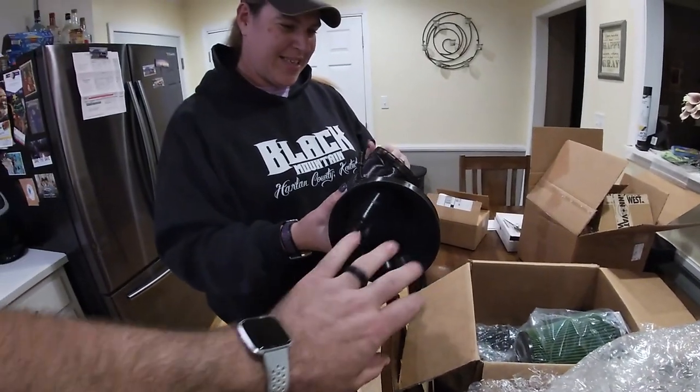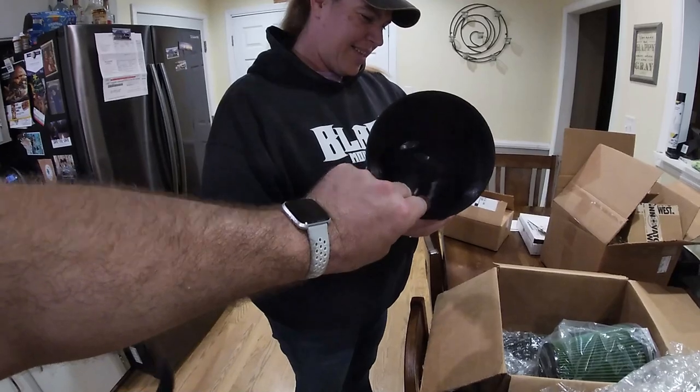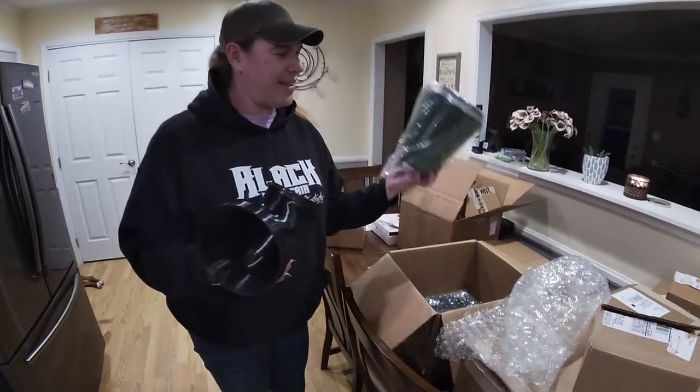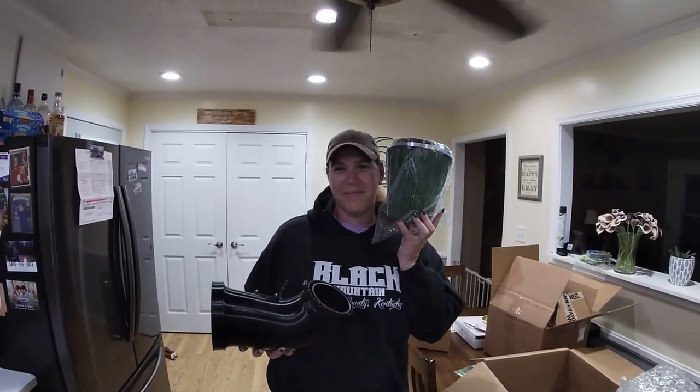It's like a 3D printed intake. That's actually really cool. And that is a humongous filter. It's almost as big as my head. Actually, it's bigger than your head.